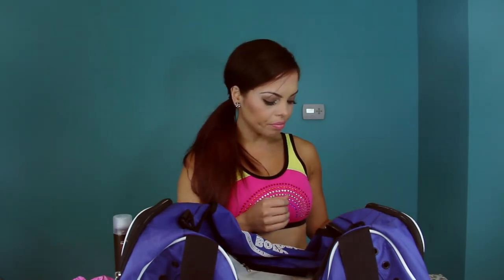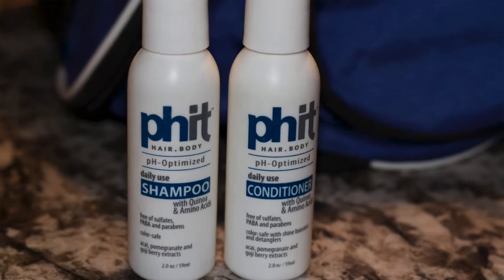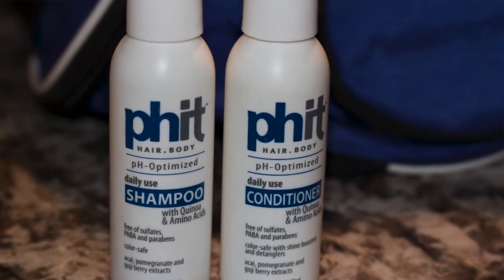If you are one of those girls that do like to shampoo your hair, I like to use Fit Shampoo. It's pH optimized, it's color safe, it has quinoa and amino acids in it, and it has detanglers, shine boosters, and everything like that. It has acai, pomegranates, goji berries, so it's very high in antioxidants. It's very healthy. Fit shampoo and conditioner, you can get these on bodybuilding.com. They're nice travel size ones. So if you like to shampoo your hair after every little gym workout, these are great.